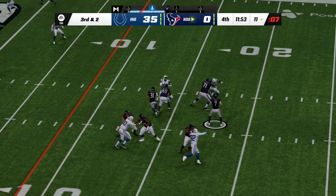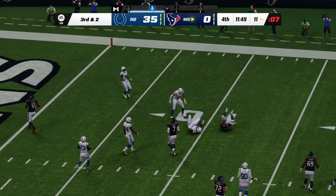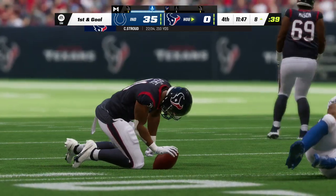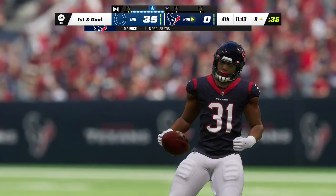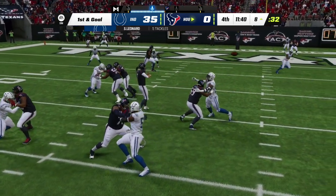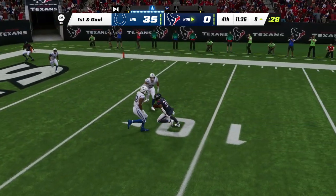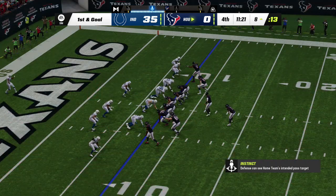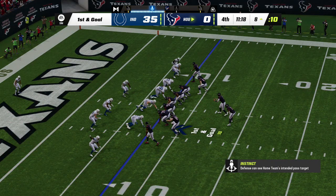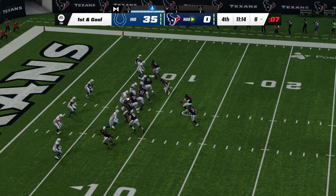Stroud now on 3rd and 2. Swings this one out wide for Pierce. And he'll be taken down, but he does have first down yardage. Give him 3 yards and a fresh set of downs. Short yardage situation, you have to wonder if they thought that they were just going to run it inside, but you have to be cognizant of the back slipping out of the backfield trying to find some open space, and that's exactly what he does to the tune of a first down.